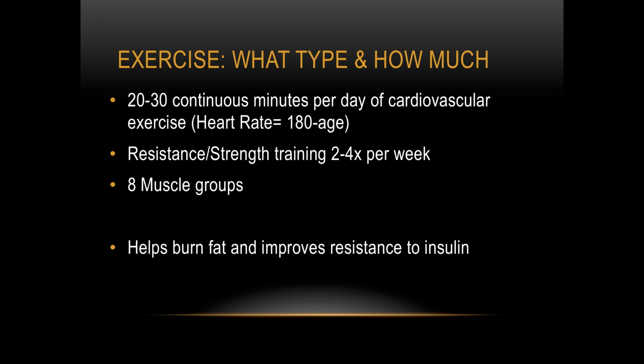So what type is and how much should we do? Well, ideally, if we were able to do 20 to 30 minutes of cardio a day, that would be perfect. We want our heart rate to be 180 minus our age. So if we're 50, 180 minus 50, our heart rate, we should maintain at about 130 to get the maximum cardiovascular output. Also, resistance and strength training 2 to 4 times a week would be ideal.